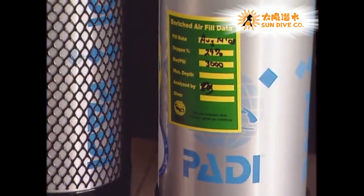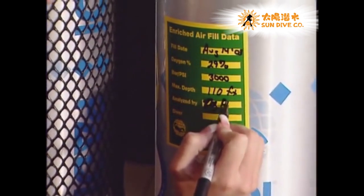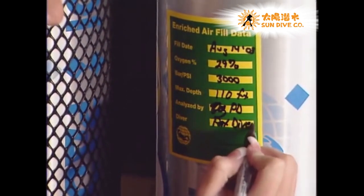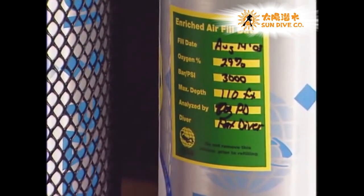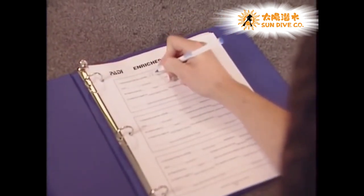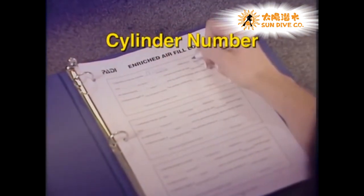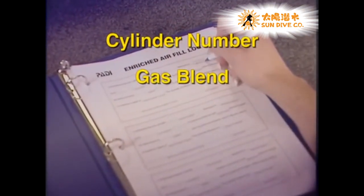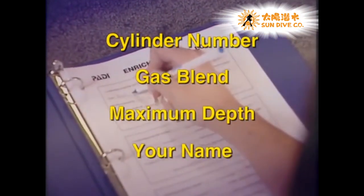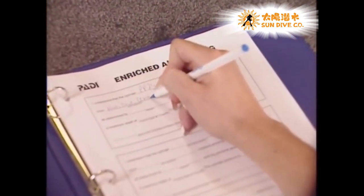After confirming the oxygen content, check that the maximum depth for the blend is correct, or fill it in if it's blank, and that your name's on the cylinder. You'll finish by signing the Dive Operations Enriched Air Fill log, which usually lists the cylinder number, the gas blend, the maximum depth, and your name. If the operation brings the cylinders to you at the dive site, they'll bring a log sheet with them.